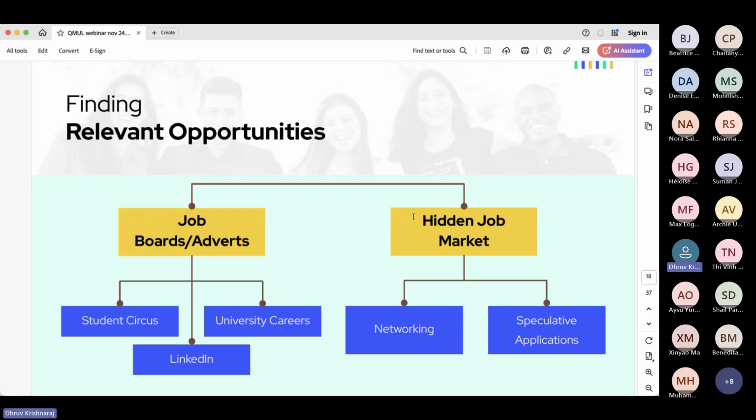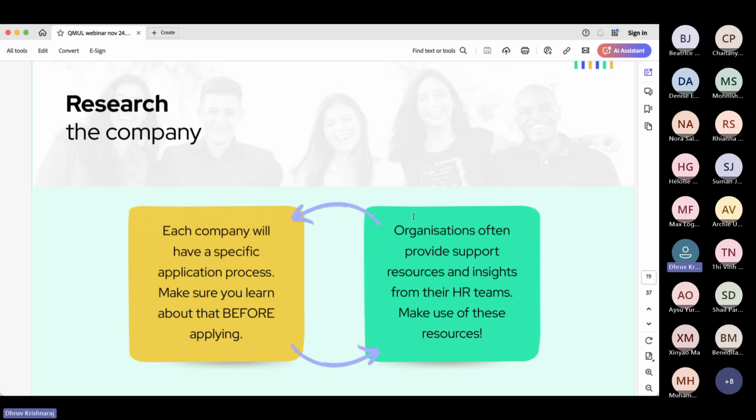A hidden job search market is one where roles are not advertised. A lot of employers give the first right of refusal to current employees to apply for roles internally. So, as an international student, you can use your networking skills, speculative application skills, etc., to also find the right roles. Make sure you're doing both of these simultaneously because both of them are required in your job search. If you like a local company, you want to work for them, send them a speculative email. 9 out of 10 times you might not get a response, but that 1 out of 10 times that you do, you have a good chance.